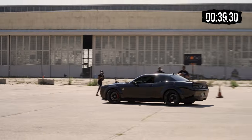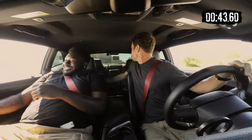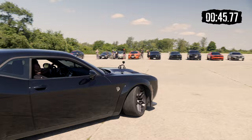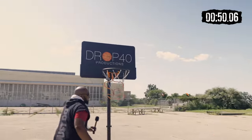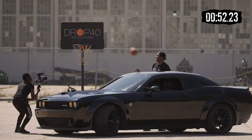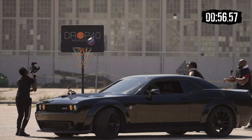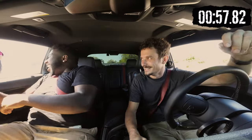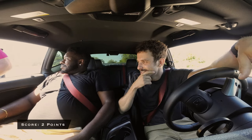Remember, it takes a lot of skill to be able to make this move and not lose the tires. Lines up perfectly at the cone. Shot one. He needs one more. He needs one more to make it. That's a miss. Last shot. Can he tie it? It's a tie. It's a tie.